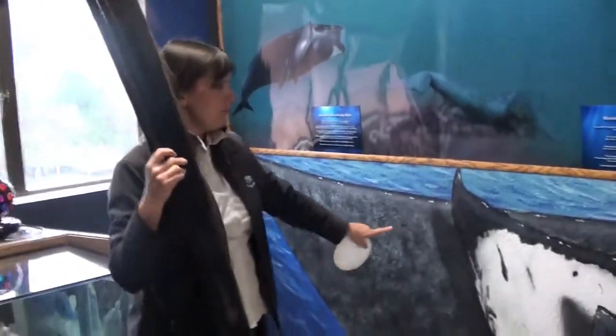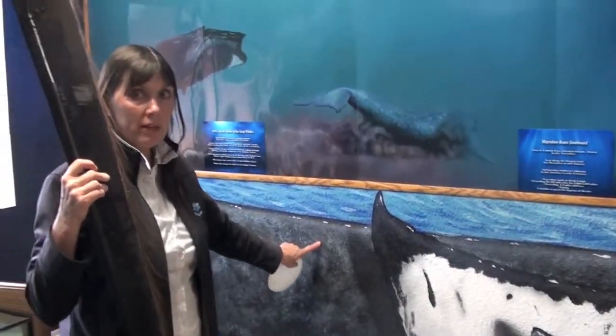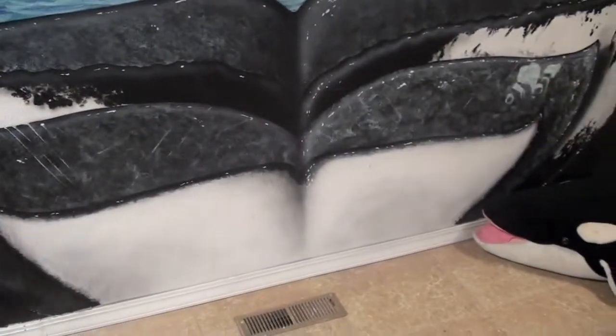And this is the tail fluke. The tail fluke is 20 feet wide. This is for the bowhead whale. And this is a humpback at 12, a gray at 10, and an orca at 9.